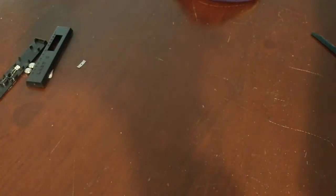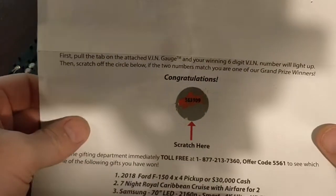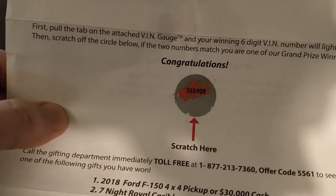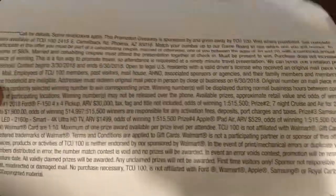So why'd they send me all this? It's for our annual Ford pickup giveaway, and you scratch the number, and of course it matches. Really, this is all just an elaborate scam to get you to come to their timeshare. Yeah, forget all that. It's a fairly simple circuit, but it's a fairly complicated mechanism to get a couple to come to your timeshare meeting.